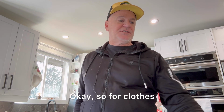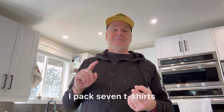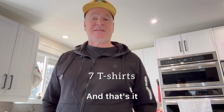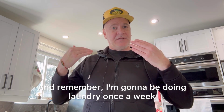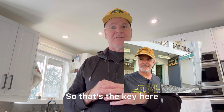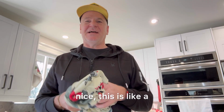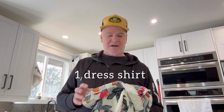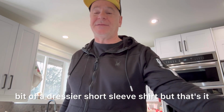Okay, so for clothes, first things, I packed 7 t-shirts, and that's it. That's basically one for every day of the week. And remember, I'm going to be doing laundry once a week. So that's the key here. I bring one nice, this is going to Guatemala, it's pretty relaxed there, so it's just going to be one kind of a little bit dressier short sleeve shirt, but that's it.